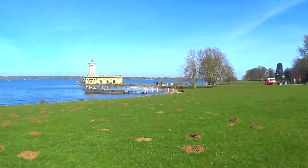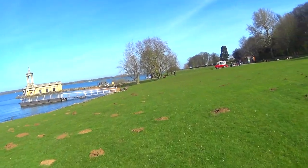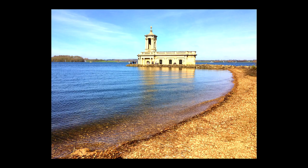This is Normanton Church, and it's a world famous landmark on the banks of the reservoir. It's always worth grabbing a quick picture on your way past if you can.